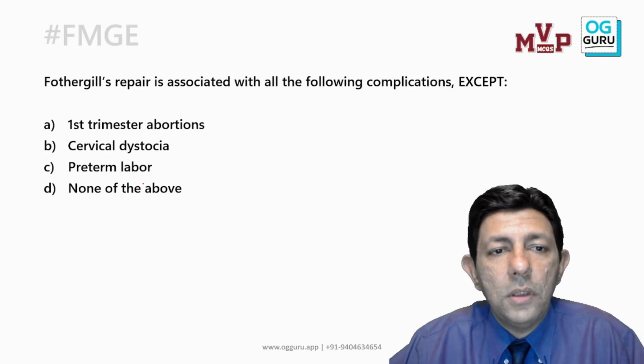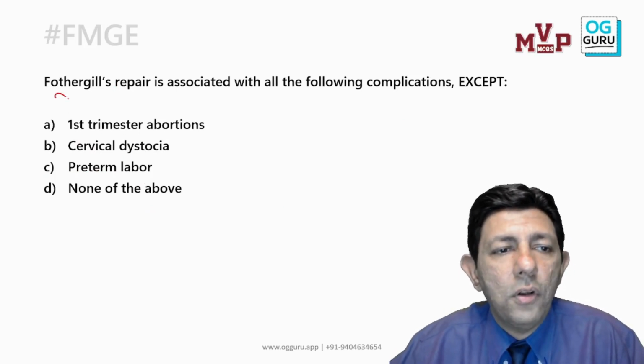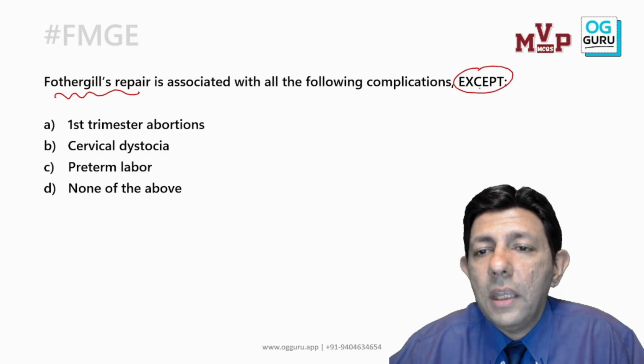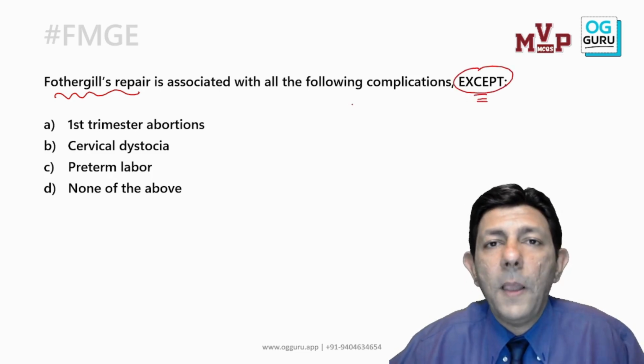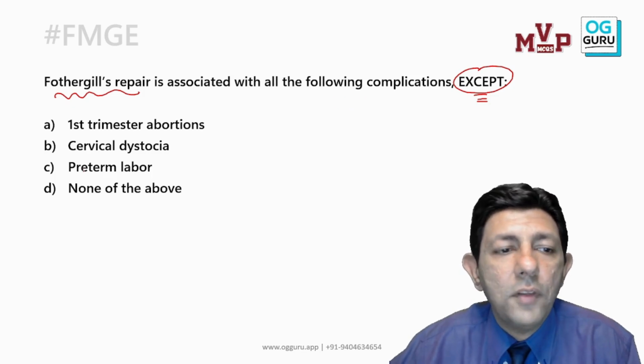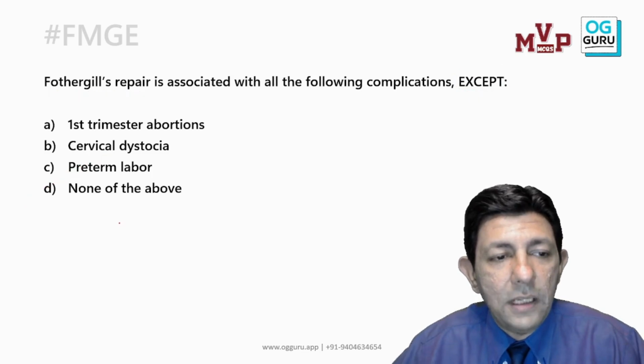Moving on to the next important MCQ, and again surely coming, Fothergill's repair. Anybody? Fothergill's repair is associated with all of the following except, is the question. Now whenever the fourth option is all of the above or none of the above, students directly mark that as the answer. No, that is not the answer.